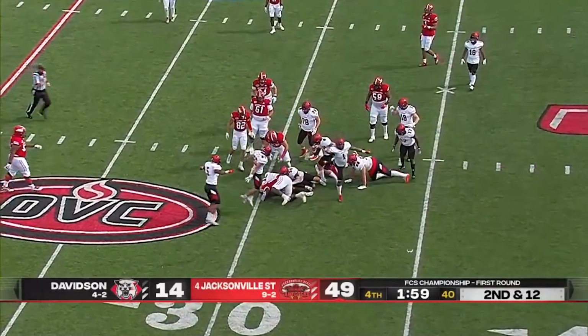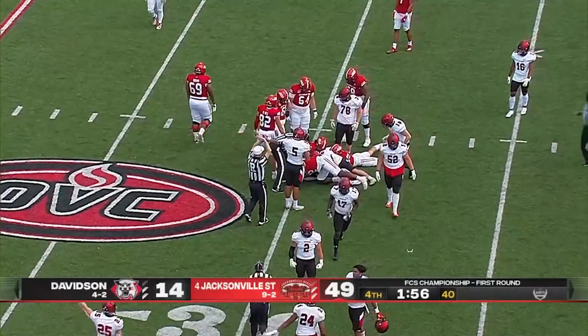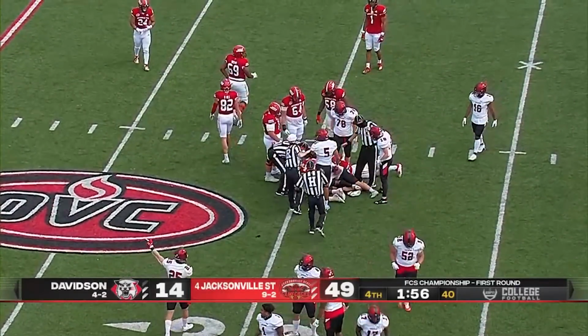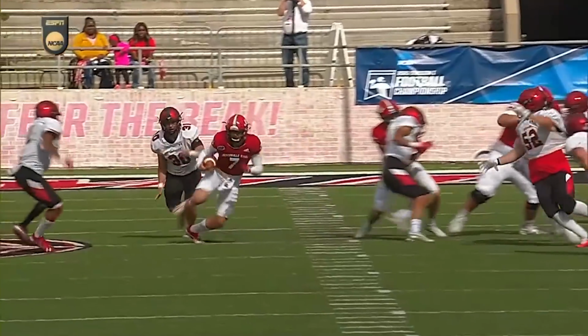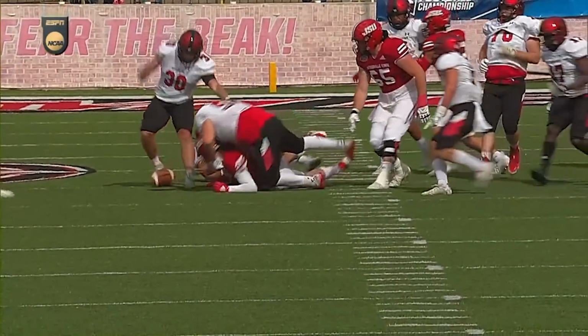Ball pops out late, and Davidson might have recovered it. The Wildcats got it back. That's a second turnover. Don't see that very often in Chance Newman. Yep, that ball stripped out.